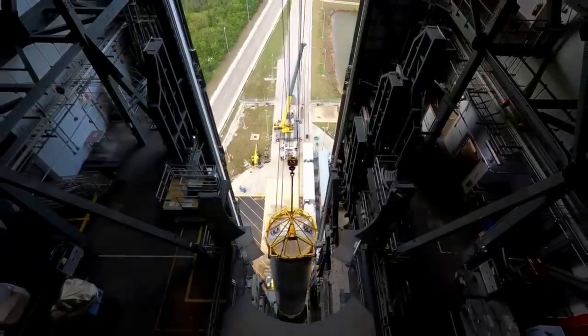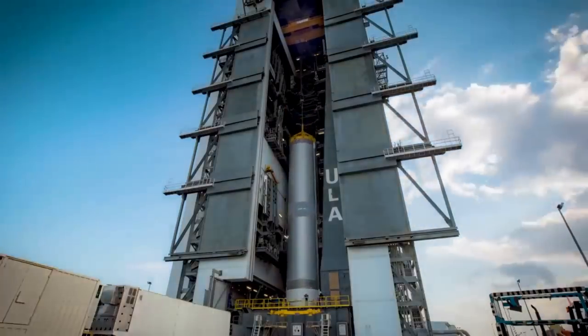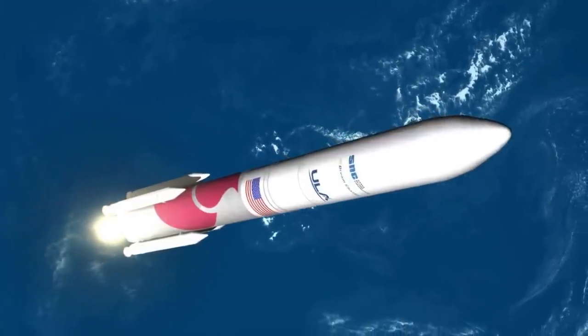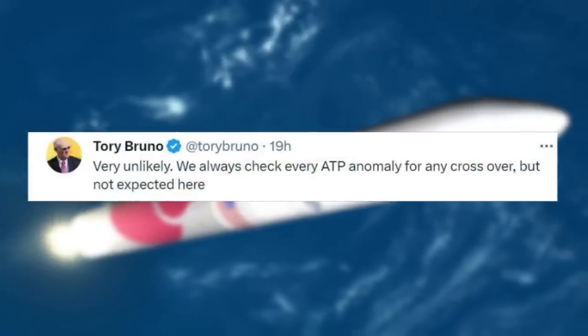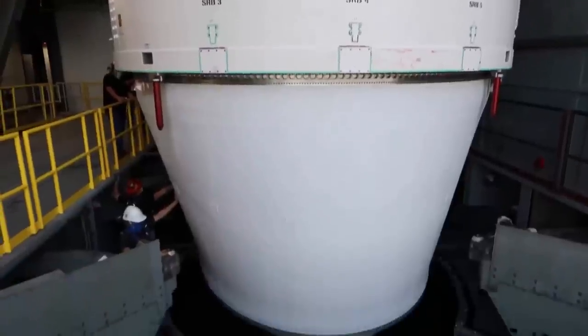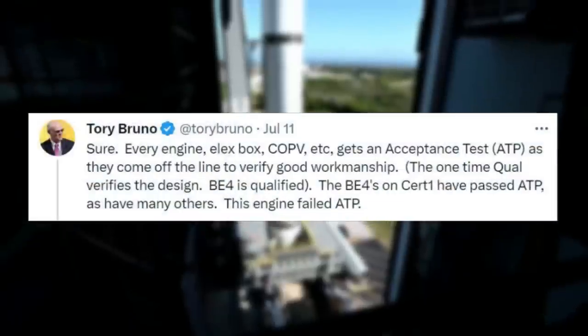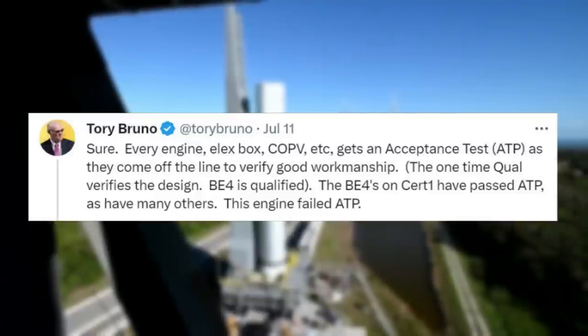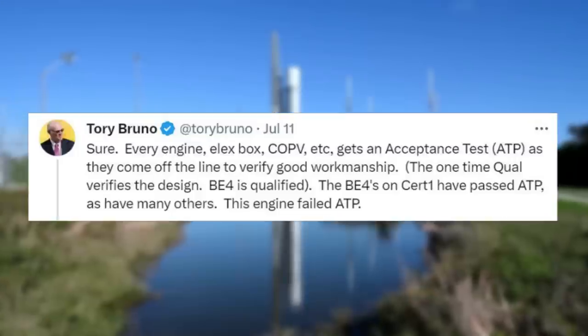Recently, Tory Bruno, ULA CEO, gave some insight into this failed test and its impact on Vulcan. First, when asked whether or not this failure would set back Vulcan's maiden flight, he responded, "Very unlikely. We always check every ATP anomaly for any crossover, but not expected here." He continued by clarifying, "Sure, every engine, electrical box, COPV, etc. gets an acceptance test, or ATP, as they come off the line to verify good workmanship. The one-time qual verifies the design.